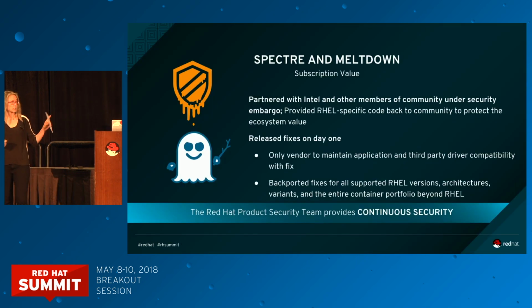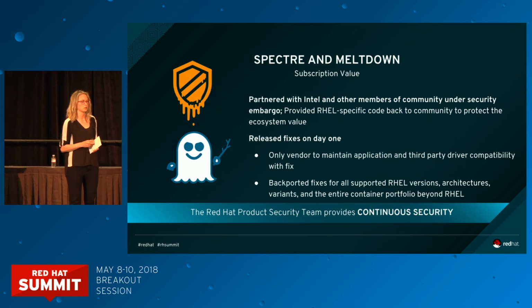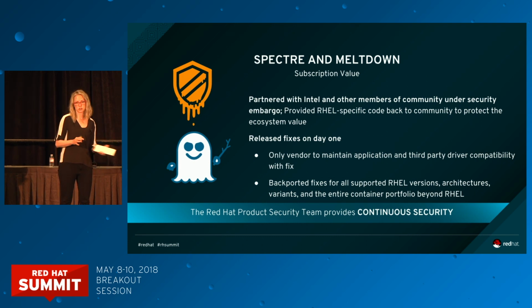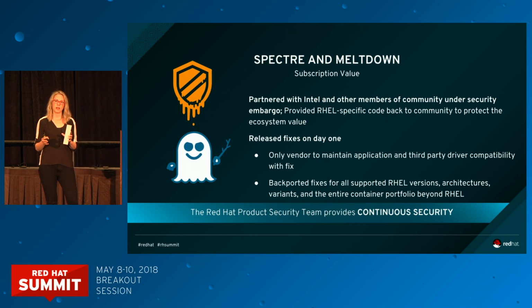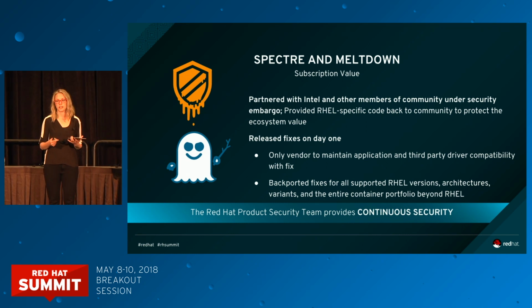I want to dive just a little bit deeper into this one as opposed to the other ones because I think it's such an important and critical part of the value of your subscription. So speaking of Spectre and Meltdown, let me give you a little history about that. We partnered with Intel and other members of the community, and we worked under a security embargo. Because of the size of Red Hat and the critical infrastructures that our customers support with our solutions, we were brought into these security embargoes earlier. This is what allows us to have that security patch on day one.